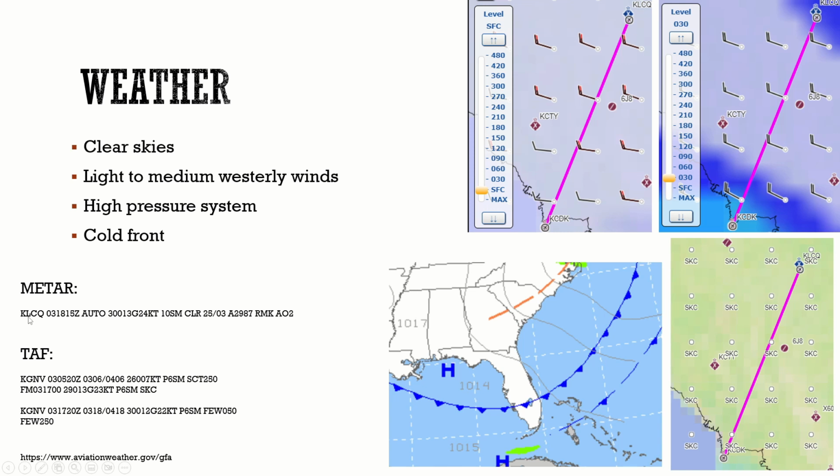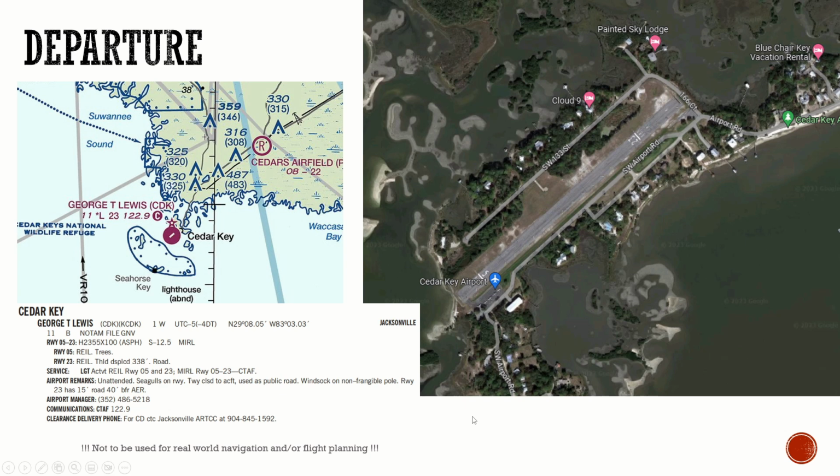This is the Lake City Gateway METAR, and you can see that the winds are pretty high and gusting, but in the good direction. So let's first familiarize ourselves a little bit with both airfields. The first one is the Cedar Key, aka George T. Lewis or Louis. It has one runway, 05 and 23. It's rather short, around only 2,300 feet, and it's paved. It's located on some kind of piece of land sticking out of the mainland, and it was very nice from the air when we came in here last time.